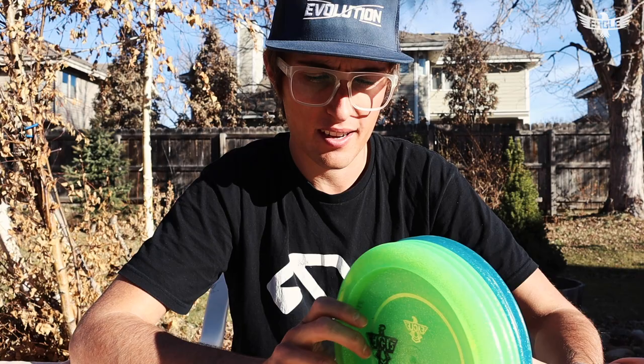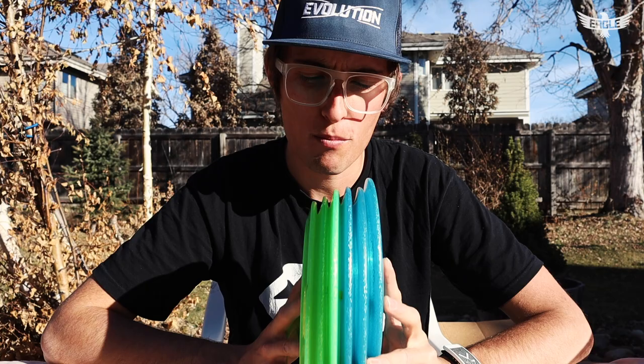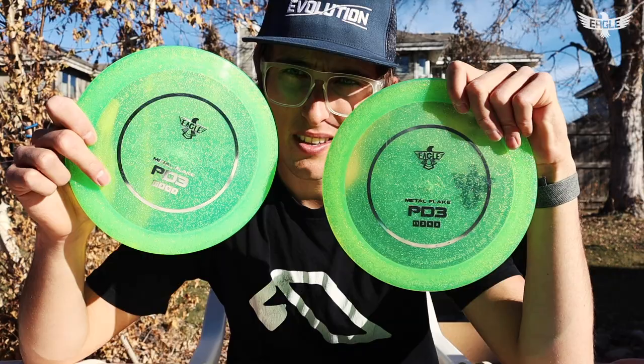Last of the fairway drivers, more of a distance driver, but I'll consider it a fairway. Metal Flake Max. I have probably about three or four more, but these are just the ones in the box, collecting dust. And three of these are actually really special. Me and Jeff Korns, a while back, made a joke PD3 stamp before the PD3 even existed. So these are ultra rare, really cool. I'm gonna hold on to those just as a little memento and a fun memory.